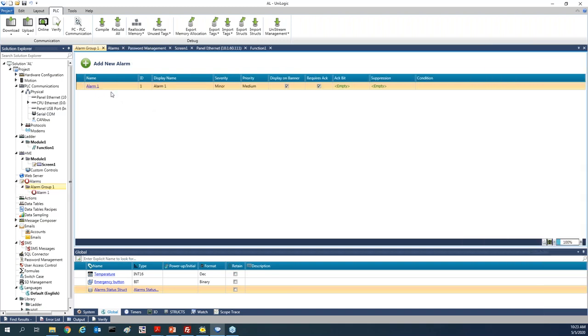After pressing on it, here we can see automatically one alarm is already defined. Let's create the name of our first alarm. So I will call it high temperature. Okay, we can define the severity and the priority. Let's say I will select severity major. We can define whether the alarm will be displayed on the banner or not, whether it requires acknowledgement.